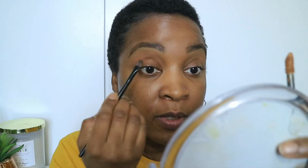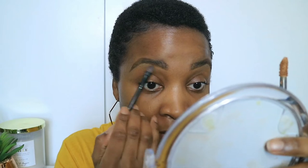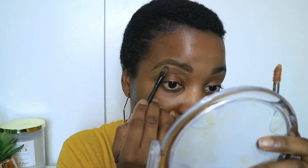Next, I usually clean up my brows with my L'Oreal concealer. This is the Infallible More Than Concealer, and it's in the shade Honey 338. I don't spend too long on my brows because, again, the longer I spend, the more chance I'm going to end up with a sculpted look, and that doesn't really go when the rest of my face isn't really made up.